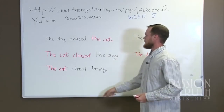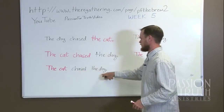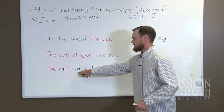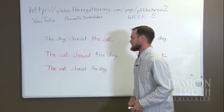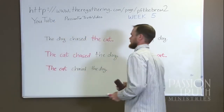Right. Now we're getting closer to what Hebrew looks like. Because since chased is black, we know that it's the dog doing the chasing. Okay, because it's matching, this is telling us the subject. So we're doing it back. Right. So, like I said, this is an imaginary language. It's kind of an approximation of what Hebrew is like.